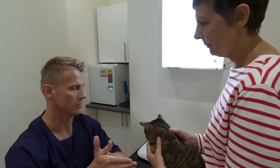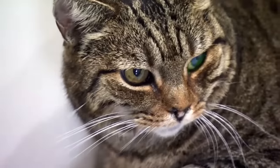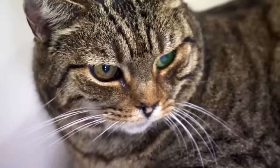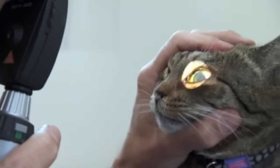The good news I can deliver is with the right management and time, we'll get on top of this corneal ulcer like we have before. But it is looking more and more abnormal. I'm just really concerned that if his vision continues to deteriorate, it makes it more and more difficult for him to keep himself safe.